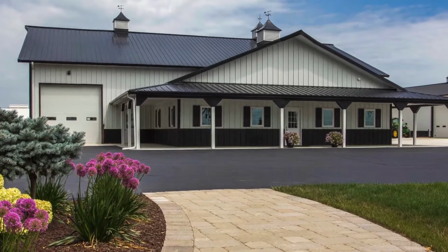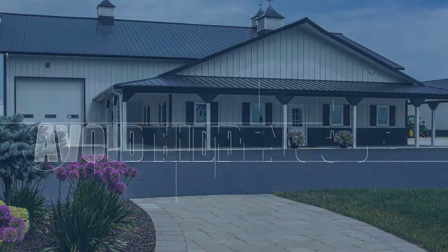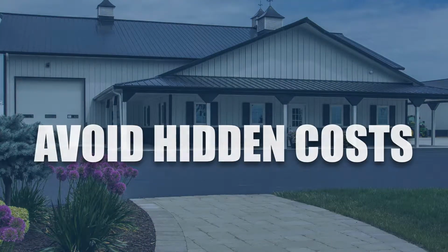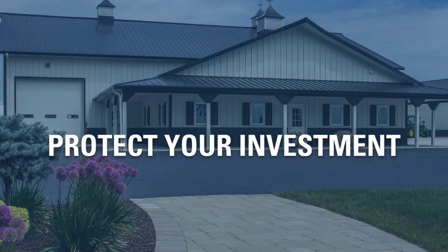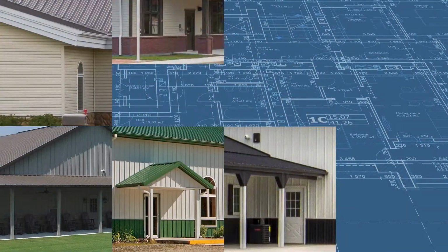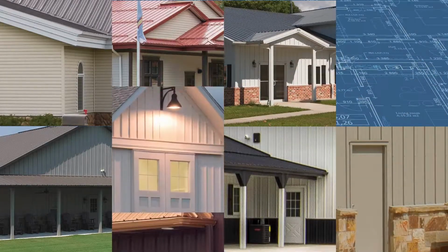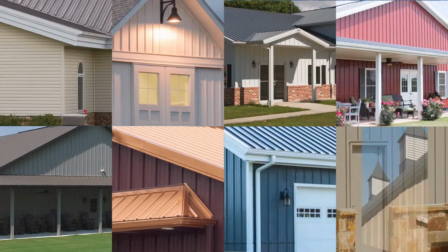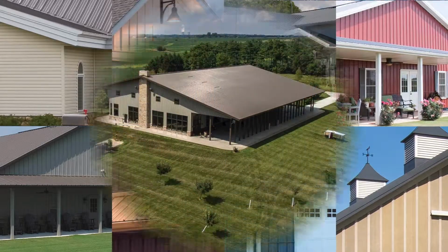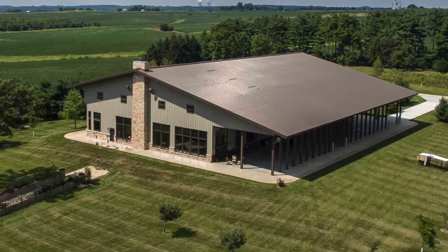You're about to invest a significant amount of money into a new post frame building. So, how can you avoid hidden costs and protect your investment? You'll be making many decisions during the design process of your building, choosing windows, doors, paint colors, and more. One very important decision will determine how long your building will last.